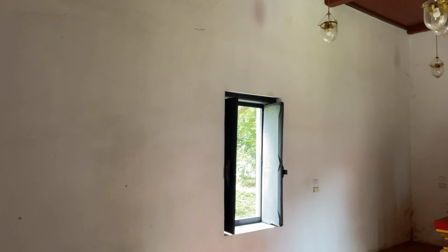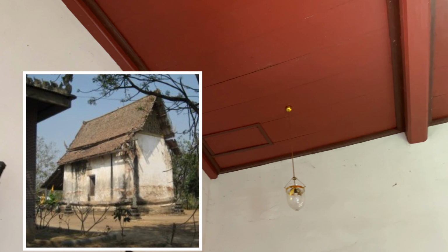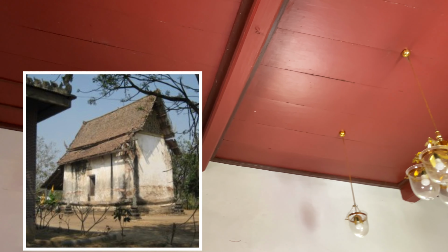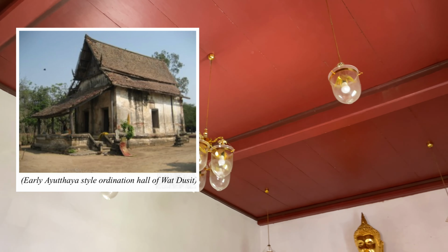And they've taken most of the stuff out of here and put it at that museum that's over in the historical park at the Sanam Chai Museum. Now they've fixed this up because like 10 years ago, this building was in terrible condition. It was about to fall down. So I'm really excited that they came and fixed this building up. I'll try to find a picture of what this building looked like before they restored it.